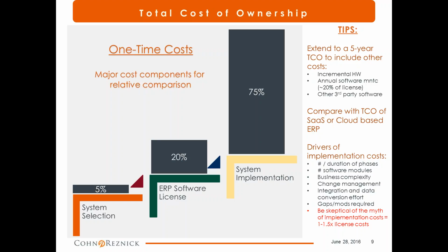And finally, what's in red is avoid the myth that implementation cost is 1 to 1.5 times license costs. That's usually what is quoted by a lot of software vendors as a rule of thumb, but it's really misleading, because when you license software, oftentimes you can get a discount from anywhere from 10 to 80% of software, but your implementation effort doesn't change with the discount rate. So make sure you really plan accordingly, and like I said, these ratios are probably more representative and more realistic.